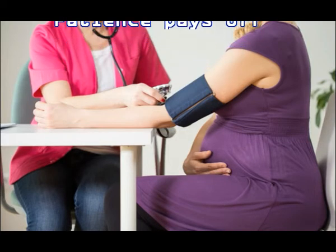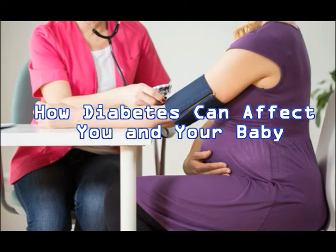A healthier pregnancy: how diabetes can affect you and your baby. High blood glucose levels before and during pregnancy can worsen your long-term diabetes problems, such as eye problems, heart disease, and kidney disease.